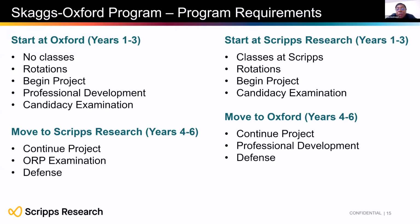So just really briefly, the program is very flexible. You can either start at Oxford or you can start at Scripps Research. Wherever you start, you follow the program at that institution. So here on the left, I've shown if you start at Oxford, what does that look like? At Oxford, they don't have classes, they have rotations, you begin working on your project, they have professional development requirements, and then you take your candidacy there. And then when you move to Scripps, you follow the program at Scripps, which includes continuing the program, that ORP requirement that I mentioned just a minute ago, and then you defend.